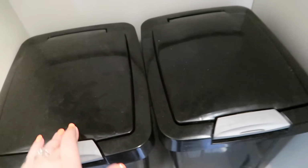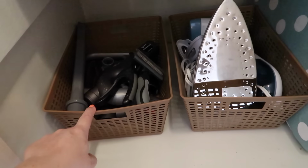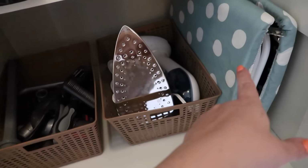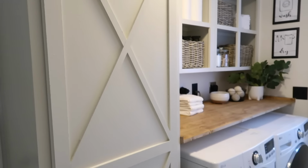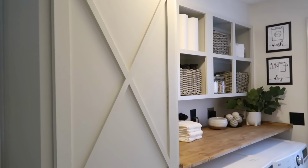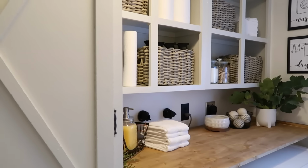We just got these trash cans at Walmart. And then down here, this is just some extra pieces to our vacuum and our dog brush, and then our ironing board and steamer. So it is just so nice to finally have everything organized, only have items in here that we actually use, and I just love it. I love how it feels in here.